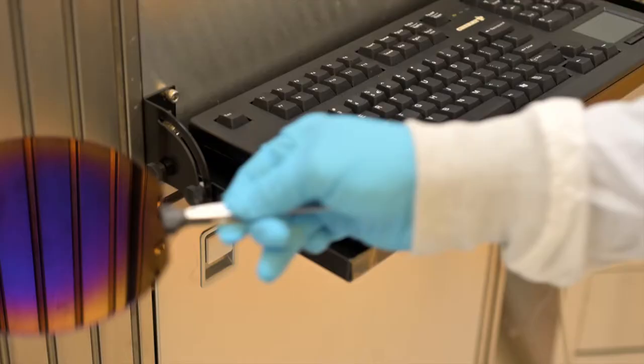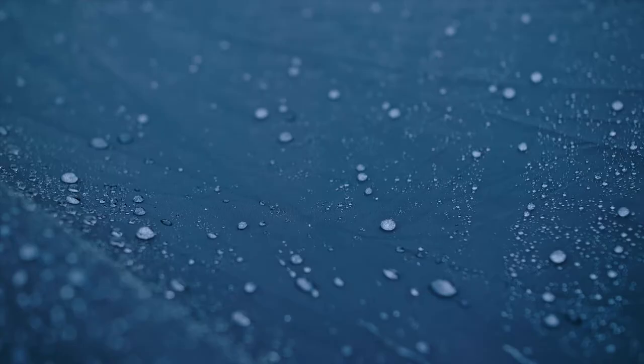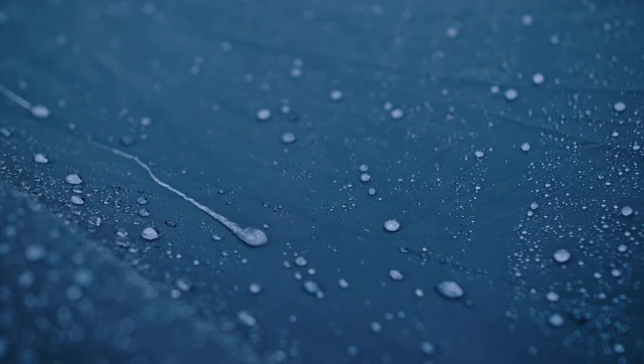The tools in the clean room work by creating patterns on the surfaces of the devices by either removing or adding material to the surface very precisely at the nanoscale. These features can create antibacterial, water-repellent, and self-cleaning materials.